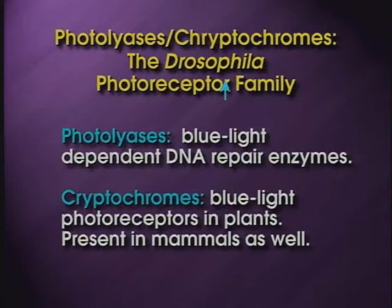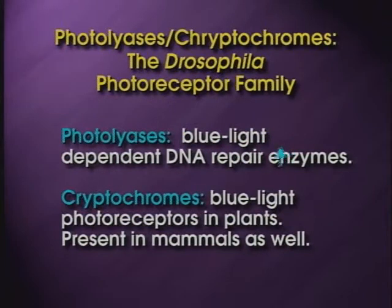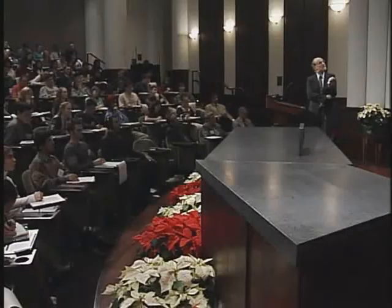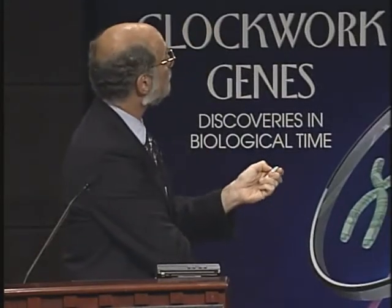This is a protein family, the photolyases or cryptochromes, which had been studied both in bacteria and in plants. In bacteria, the parent protein, the one that had been studied in most detail, was shown to be a blue light-dependent DNA repair enzyme. So this protein is involved in repairing UV damage to DNA and functions in a wide range of organisms. And the fact that it exists in E. coli as a repair enzyme and in other higher organisms attests to the fact that the protein has been around a long time doing the same job in these diverse organisms.